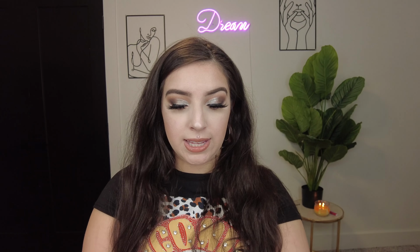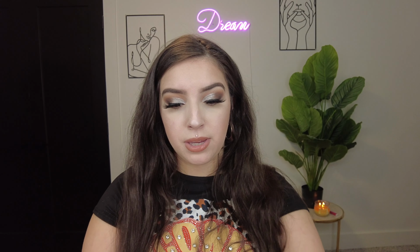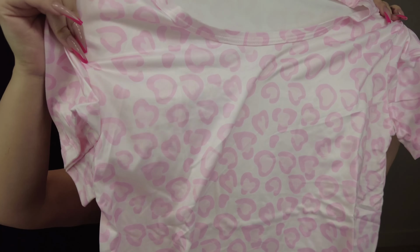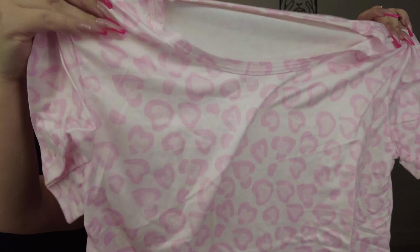The next thing is this pink pajama set. Oh, it's this leopard pajama set. I did pick it up in a size medium. So it has like little heart design within it. A very comfortable soft material, very lightweight. This one did come with shorts. I wanted to get the shorts option because even if I get hot within the night, I have to have a blanket on me, so shorts is always a good option for me.